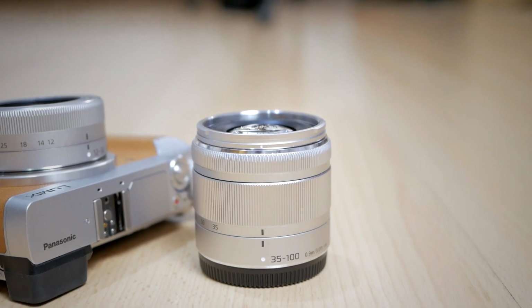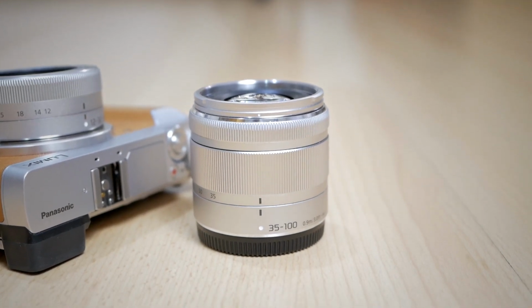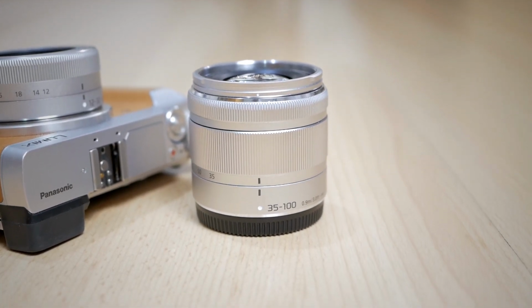Next lens that I brought during this United States trip is this little mini telephoto guy right here. This is the Panasonic Lumix 35 to 100mm f4 to f5.6.